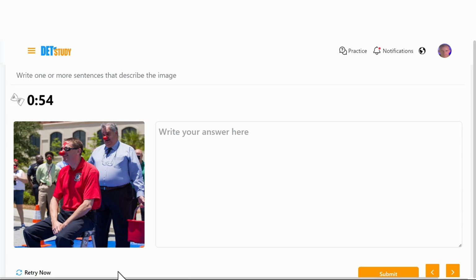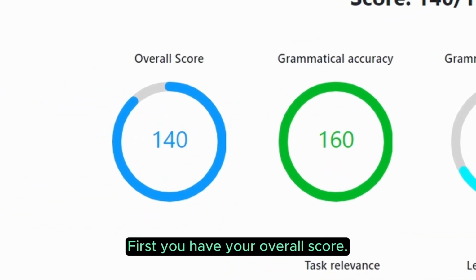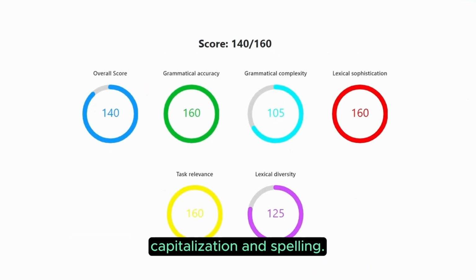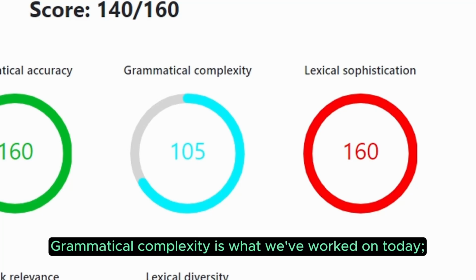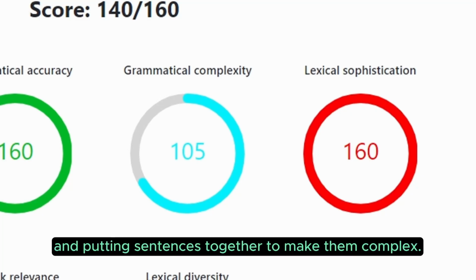Let's take a look at a sample question for Write about the photo, then we'll run it through AI. But before we do that, have a look at some of the parameters that are used in scoring. First, you have your overall score. Grammatical accuracy measures your punctuation, capitalization, and spelling. Grammatical complexity is what we've worked on today, using more than just simple sentences and putting sentences together to make them complex.